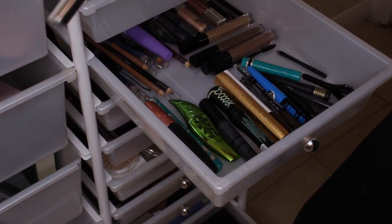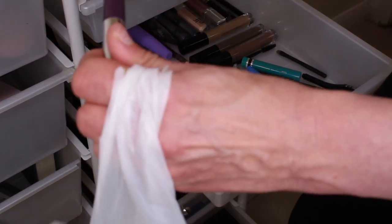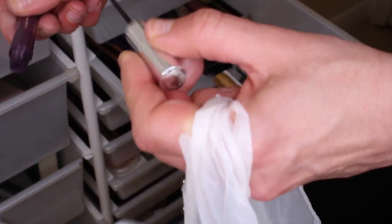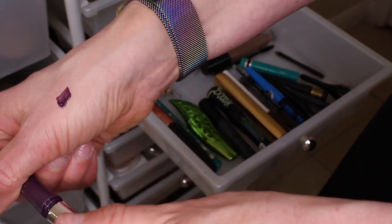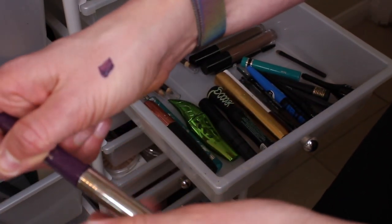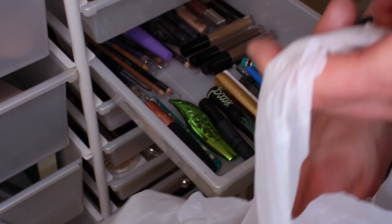So I got this purple eyeliner, the Heart Candy, purple, and it's old. So I think this is going. Let's see. Yeah, it's liquid, but it kind of dries weird. And when you apply it, it kind of has blank spots. So I think I'm gonna just let this go. It's not all that great. So old brush going.